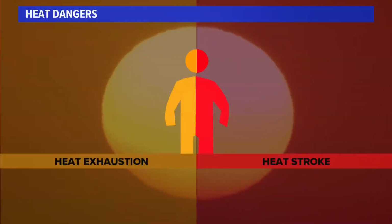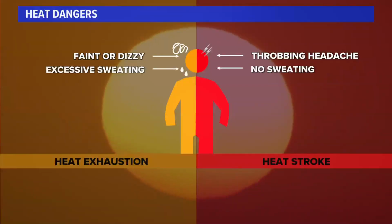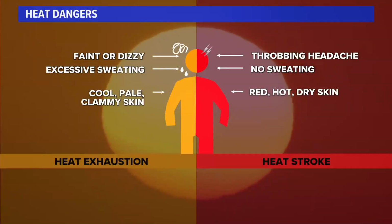So first and foremost, we need to know what the signs are. And so as we're outside, as you might be doing activities outside in the heat, start to feel that faint or dizzy feel leading to a throbbing headache. You can see on the left side, that's your heat exhaustion, and to the right side is heat stroke. So these are things we are going to be watching for, and we certainly don't want those signs on the left, the heat exhaustion, to turn into heat stroke.